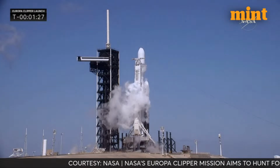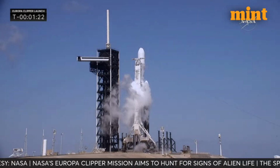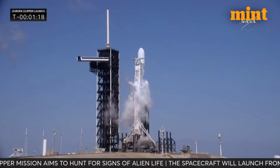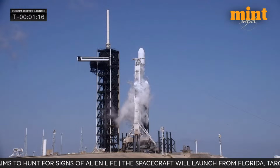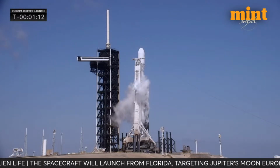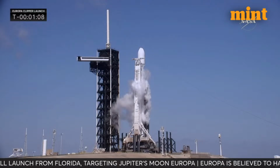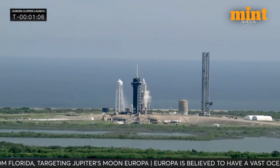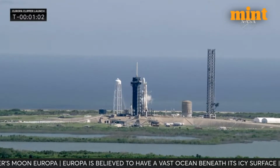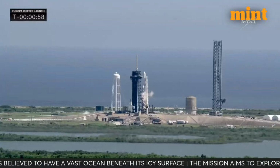Ground closeouts. We are now 90 seconds until liftoff. Weather is 95% go. These boosters on the outside have flown before, on the Psyche mission a little more than a year ago. They are back on the pad along with a brand new center core booster and a spacecraft bound for the Jupiter moon Europa.